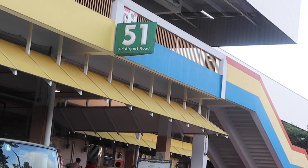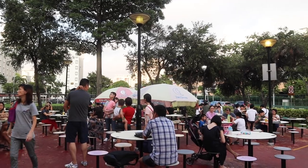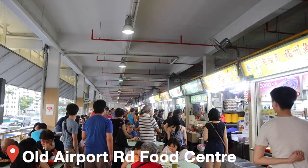This is Hawker Center number 3. We're standing outside Old Airport Road Food Center. This is our first time at this particular food center. We've heard many good things about this food center, and some people even rate it the best hawker center in Singapore. Let's go check it out.